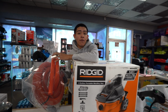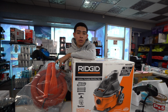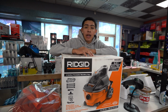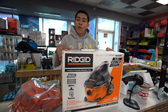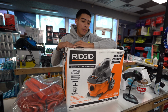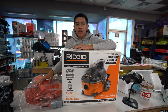This is going to be great for cracks and crevices and getting in between seats, and this one will be great for doing the majority of the bulk vacuuming. Personally, I stick to the other one. I don't really use the big one, but that's going to be great for you guys if you're looking to pick up a vacuum. I highly recommend this 4-gallon 5 horsepower Rigid one, as well as a mandatory kit to pick up, because the hoses that come in here are tiny, they're small, the tools suck. I'd highly suggest you picking up one of these.